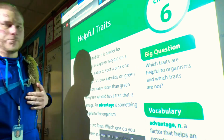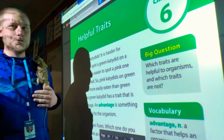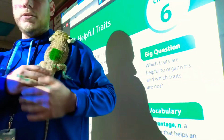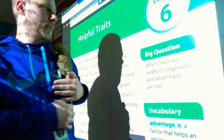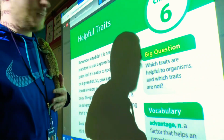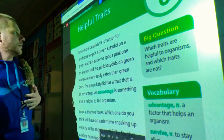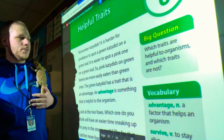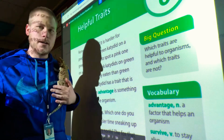All right, next up on chapter 6, the title for the life cycles reading is Helpful Traits. And I'm pretty sure DiMaggio has some helpful traits that keep him alive in the deserts of Australia. See if you can think of those as I read. Helpful traits. The big question: which traits are helpful to organisms and which traits are not?